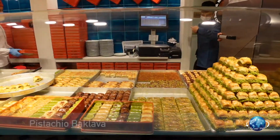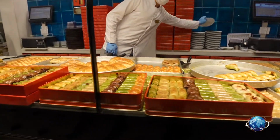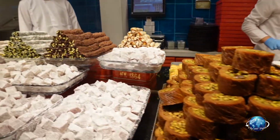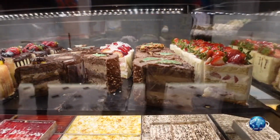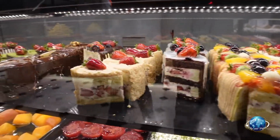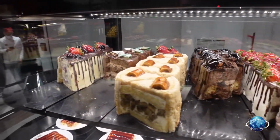So here we are now at the Hafiz Mustafa sweet shop, which is one of the most famous shops in Istanbul. Have a look, guys, at these mouth-watering delicacies. Here we have the famous Turkish delight. And some mouth-watering cakes as well.